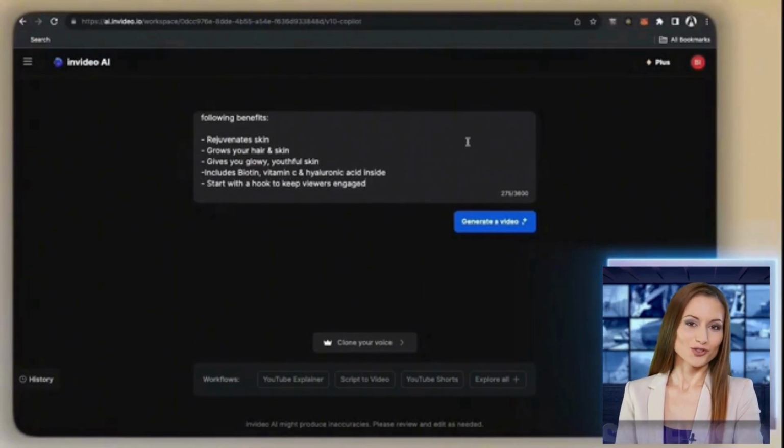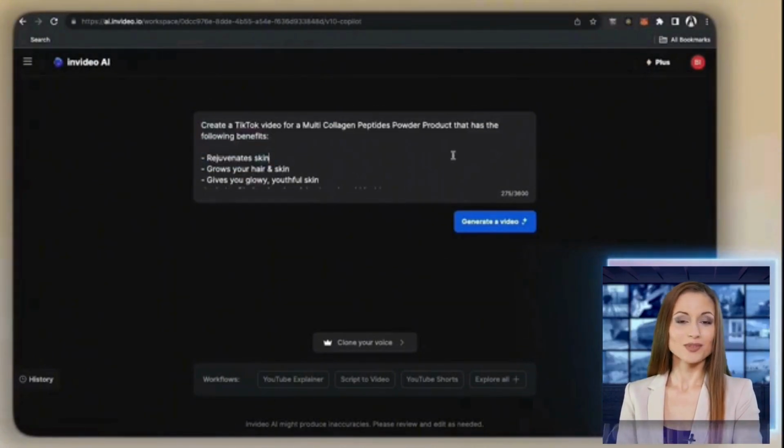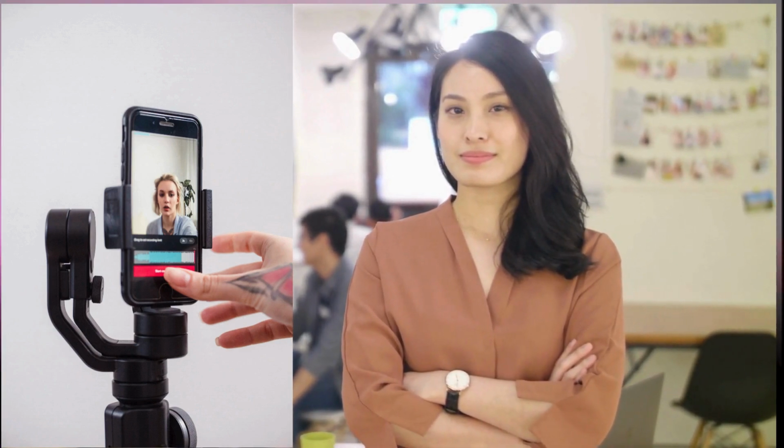Now you can see I filled this box up with tons of information, and I got this information by just going on TikTok and scrolling through and seeing how other people promoted this product, and basically just copying what they said for the information that we're summarizing here.